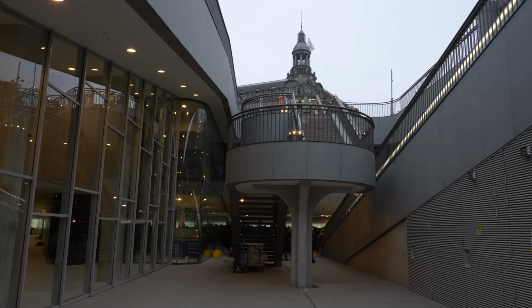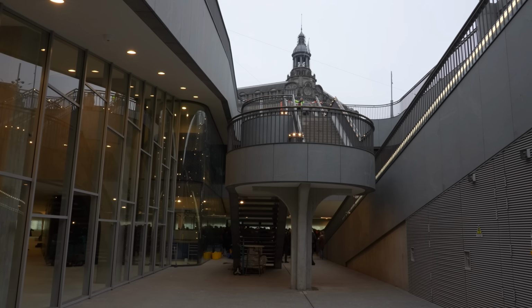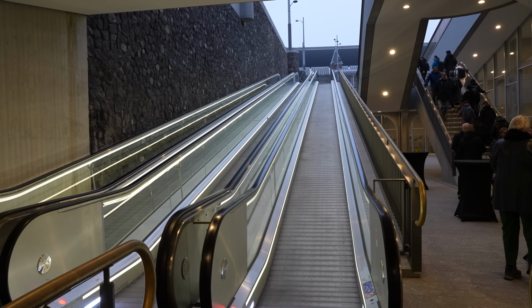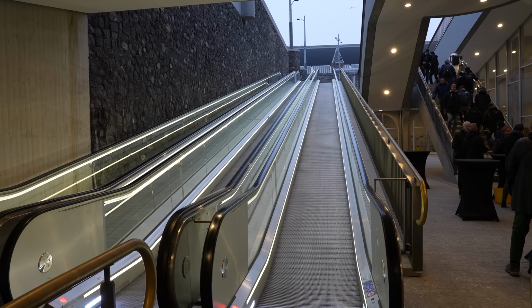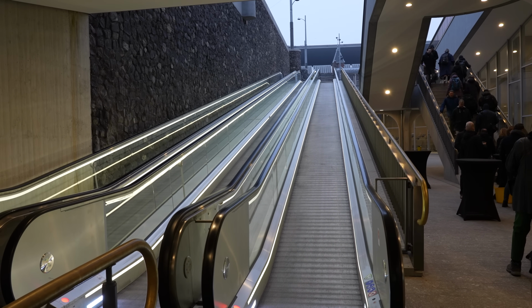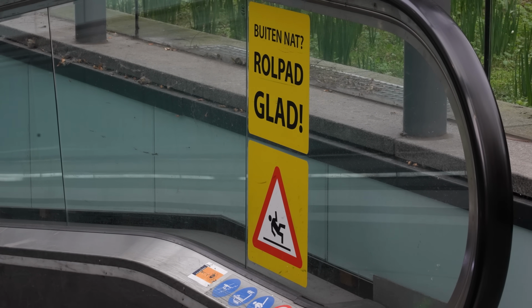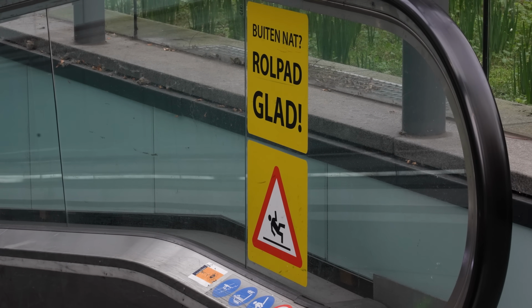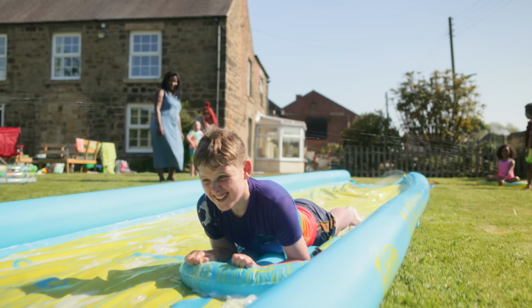One thing to note though is that there's no cover over this entrance. I was told this was done to maintain the views of the historic station. However, these roll pads, as they're called in Dutch, get quite slippery when they're wet, so most other garages have a cover and warning signs like this. It does make me wonder if this new garage will be a slip and slide when it rains.